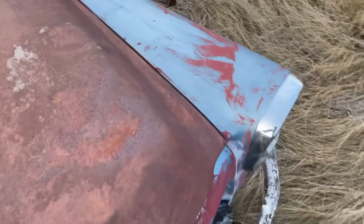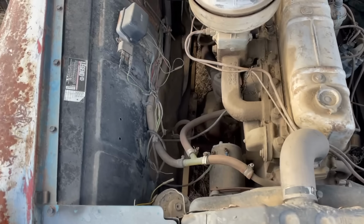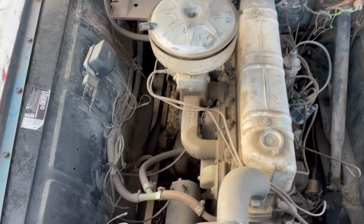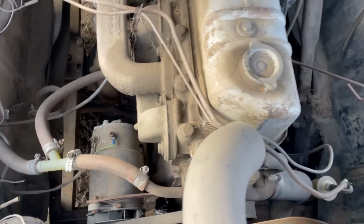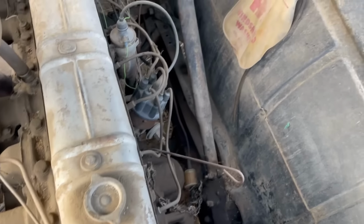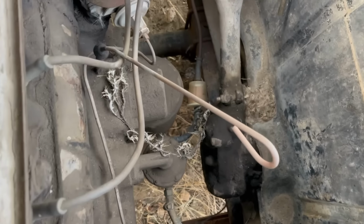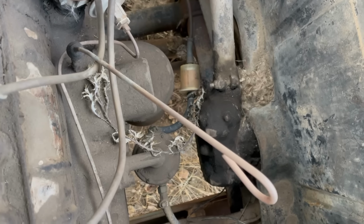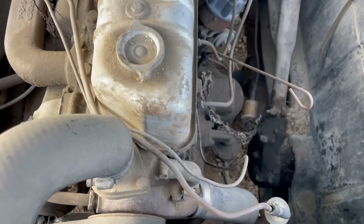Supposedly '57, I'm trying to learn as much as I can about this thing. It's the first year for 12 volt. But it's pretty complete, man. It's got the windshield washer bag. Rare item. See that filter right there? I was asking the guys at the shop because I had a picture of it, and we were thinking that those were available in the 90s, but I'm not sure. I think this is a Silver Diamond B240.